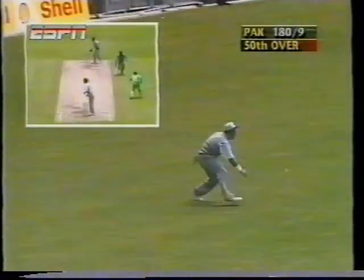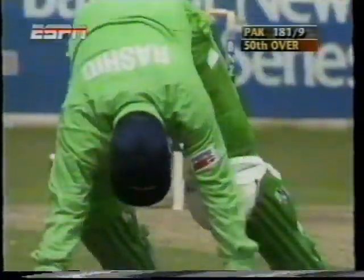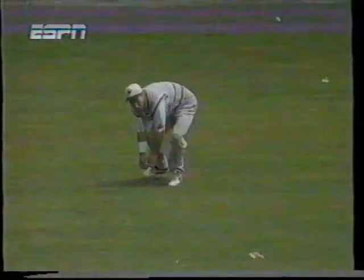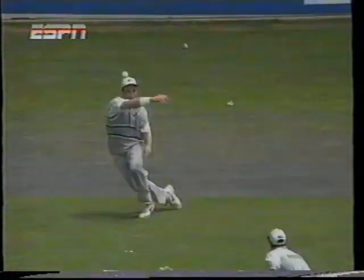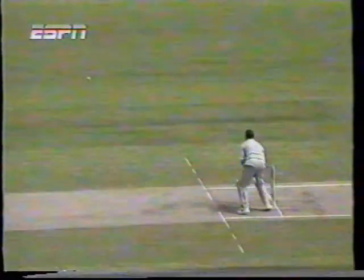He's going to get one here. He beats the man on the edge of the circle, but not the man in the deep. They're coming back for 2, and oh, if that had been a good throw, he would have been well gone. But it was a pretty ordinary throw from the deep, and Rashid Latif gets home. It's not a good throw from Roger Twose on this occasion. Rashid will do anything to keep the strike.